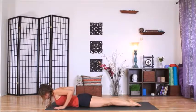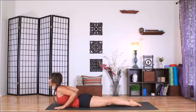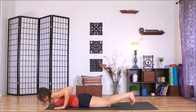Lift your shoulders as you engage your upper back. Then inhale, curling your heart up. So you really want to use the strength of your upper back here. Then gently release your chest back down. Tuck your toes underneath you.